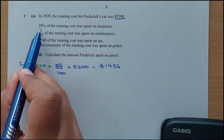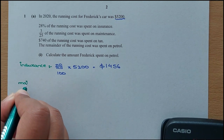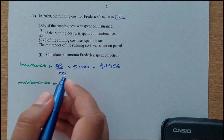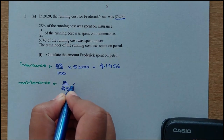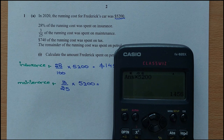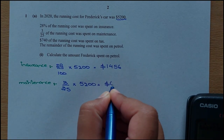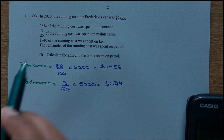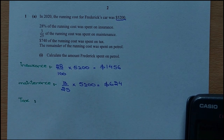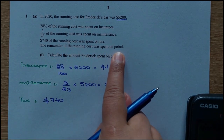Then 3/25 of the running cost was spent on maintenance. So let's see how much was spent on maintenance. So on maintenance, 3/25 of running cost, that is 5,200. So let's calculate. 3/25 times 5,200 is $624. Right, $740 of the running cost was spent on tax. Okay, the spending on tax is $740. Okay, the remainder of the running cost was spent on petrol.